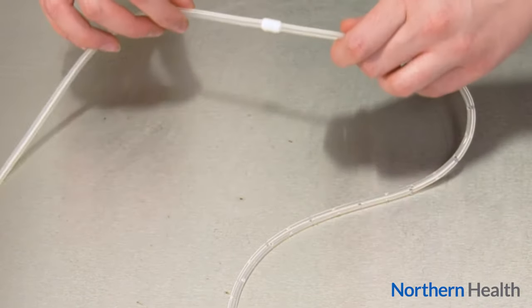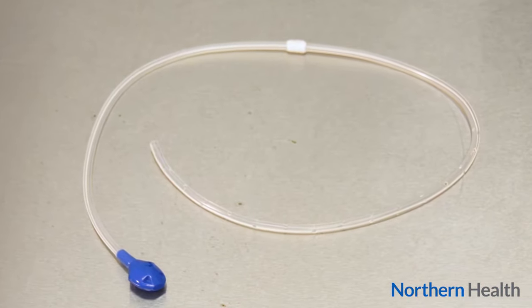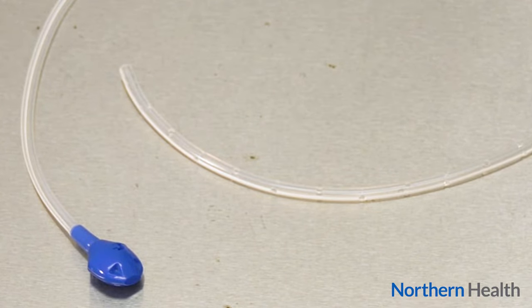When your tube is inserted, two stitches will be put in place to keep it secure while the skin heals. These will be removed after 10 to 14 days. The tube stays in place for as long as needed so that the fluid can be drained easily.